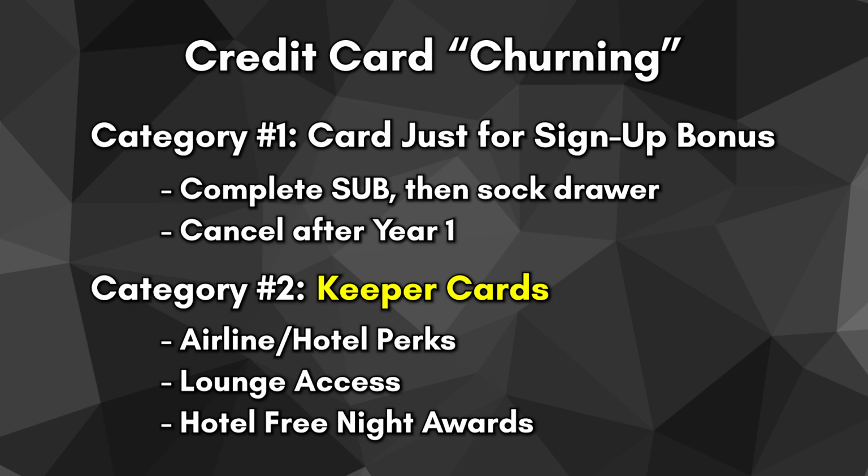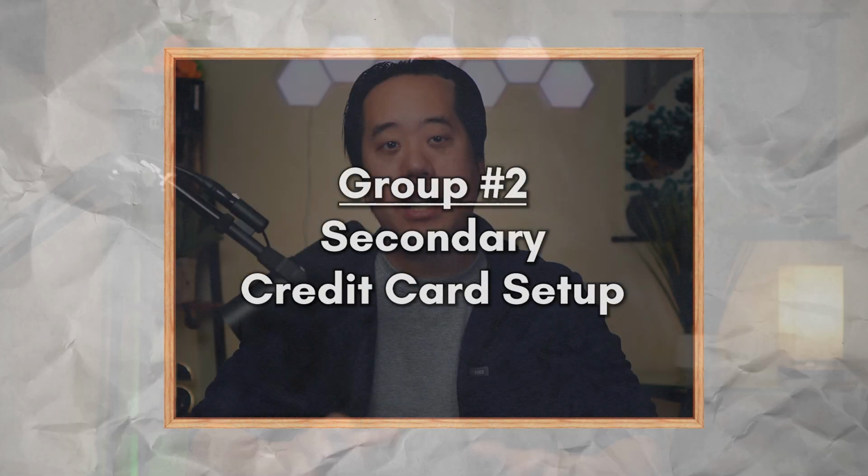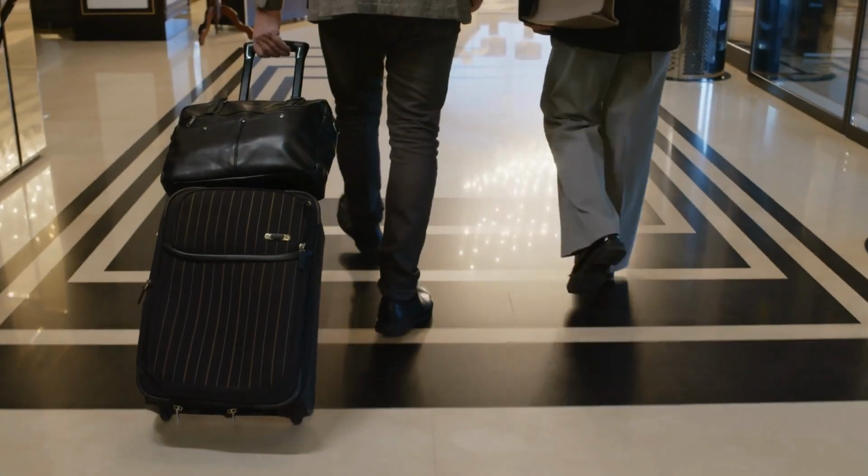And so the cards you use specifically for benefits make up the next group in your portfolio, which is your secondary credit card setup. And it's not that some of these cards don't have great multipliers on certain categories. Actually, airline and hotel credit cards have great multipliers if you purchase airfare or stay at a hotel within the card's ecosystem. But the main use of these cards are usually the benefits that you get with them.